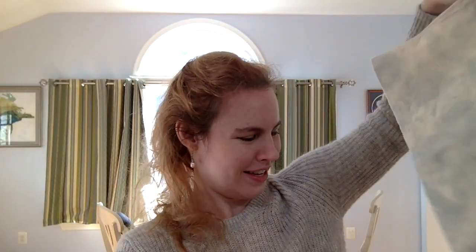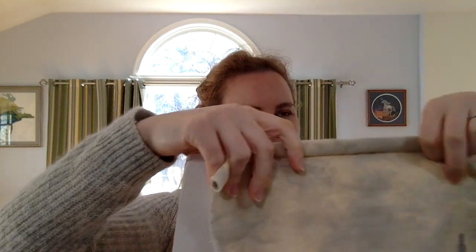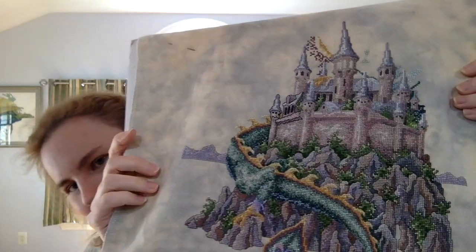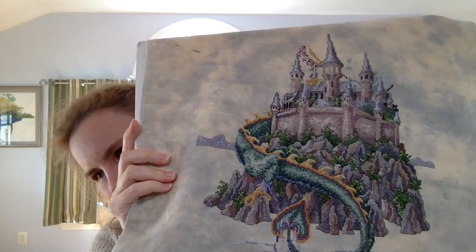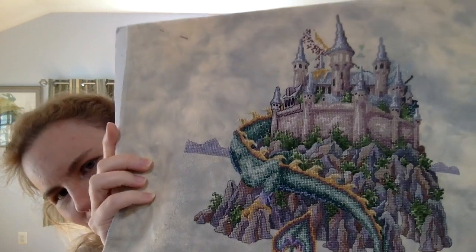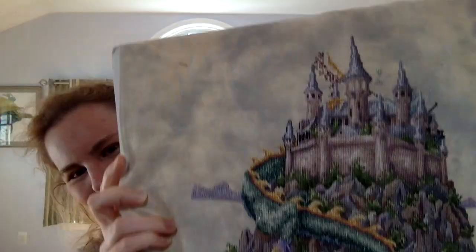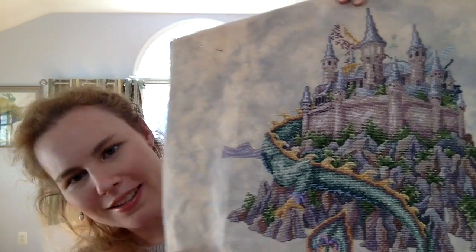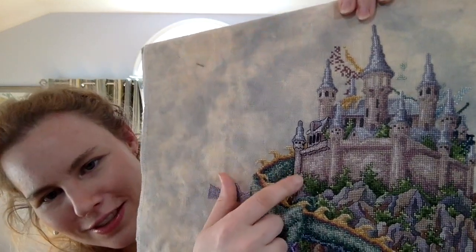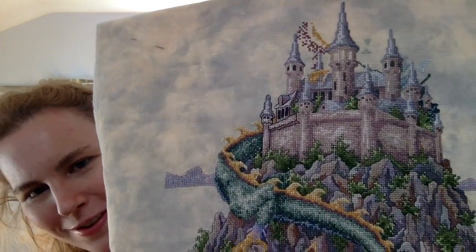And then here is an oldie. Well, it's not that old. I started it in 2015. The Castle by Teresa Wentzler, stitched on 28 count. So you can see it's coming along. Basically, I have to stitch the dragon and backstitch the dragon. Most of the rocky cliff area is all backstitched. I have to backstitch the castle too. You can see I started backstitching the cliff over here, and doesn't that look awesome? It's going to be so well defined when it's done.